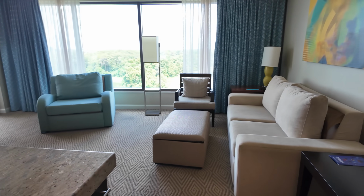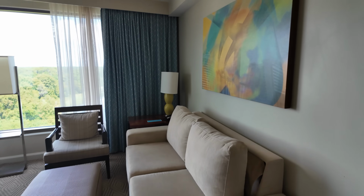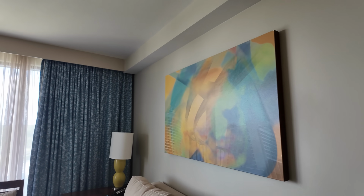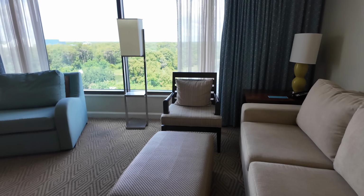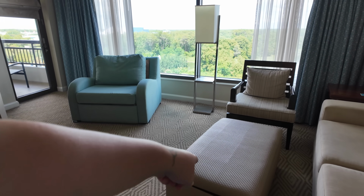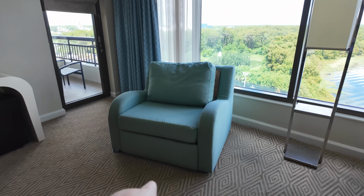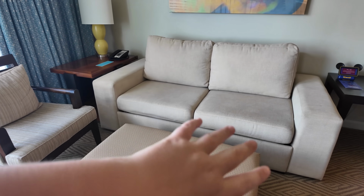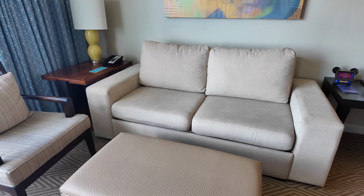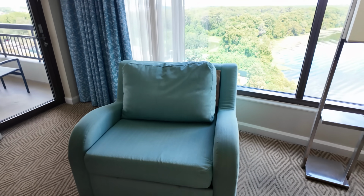We've got our couch. I could see in the back there. This does pull out. And we've got a little painting of the Contemporary, Bay Lake and the monorail beams, a chair, a little table situation there, a bigger chair, and honestly, actually this one pulls out too. So there's 2 pull-out sofas. So you have this one, which looks to be probably the size of a full or a queen bed, and then a twin pull-out. So this room could sleep quite a few people.